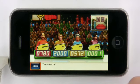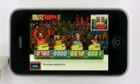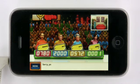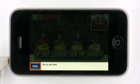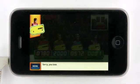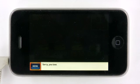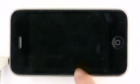The actual retail price is $900. So it looks like I didn't win that round. I'm going to get an X, but the funny thing about this game is where in the normal game you don't get to move forward, you stay on contestants row. Here you actually get to move forward and play the game whether you win or not, so that's kind of nice. So now it's taking me into the game.